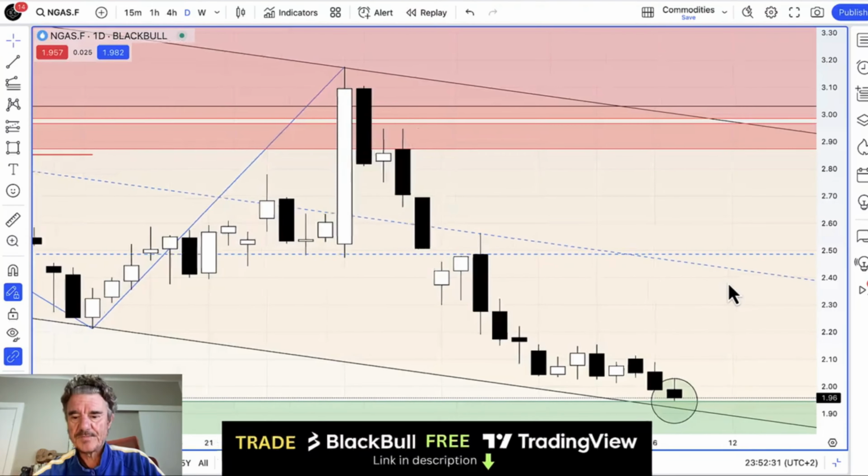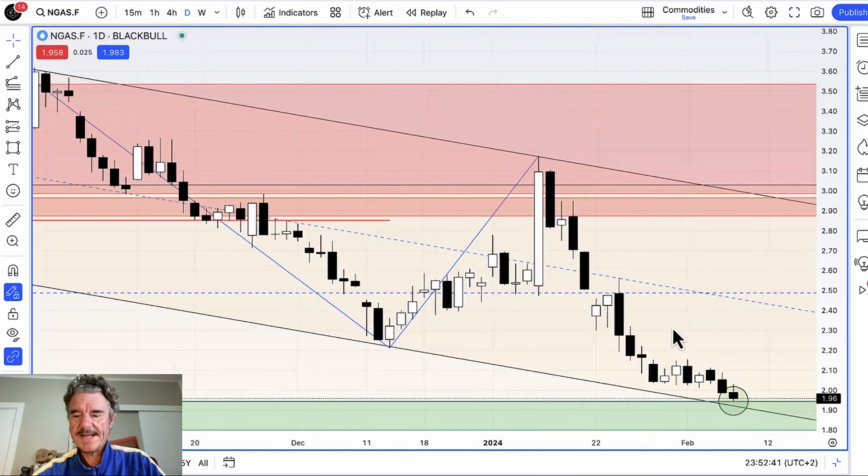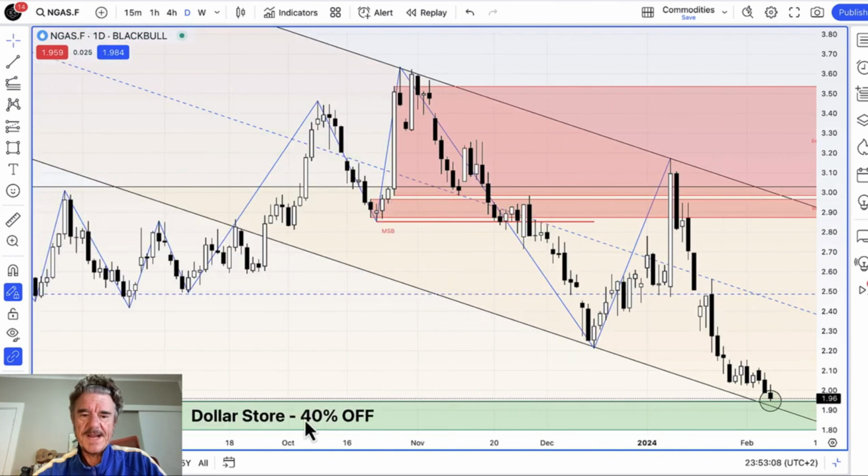We closed at the bottom today, right on that horizontal line and very close to this channel bottom. If we had touched the channel bottom, we would have been just around about 1.9, slightly below. We didn't quite get there. We might have to get there tomorrow. So I've made a note in this green zone, dollar store, 40% off.